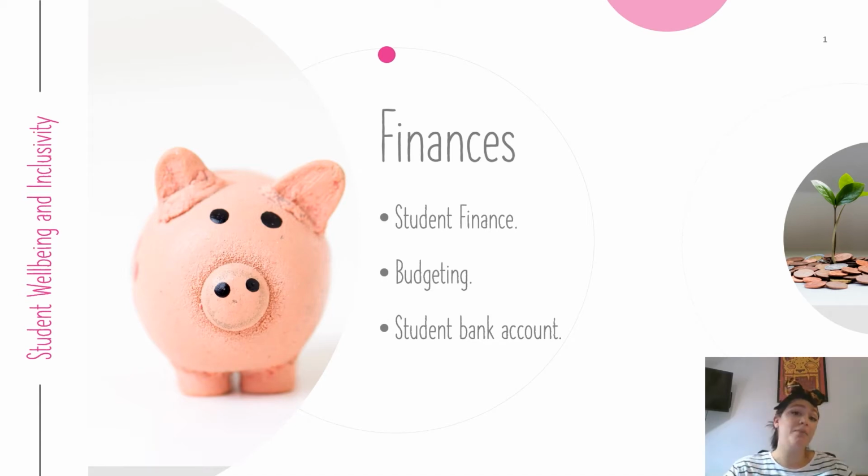If we bring it back to the beginning, I'll give a quick overview of student finance. Student finance is split into tuition and maintenance loans. Your tuition loan is to cover the course costs and maintenance is to help with living, including accommodation, food and utility bills. The tuition loan should cover your course costs, but it is important to look into your living costs and budget accordingly so that your maintenance loan will stretch as far as possible.